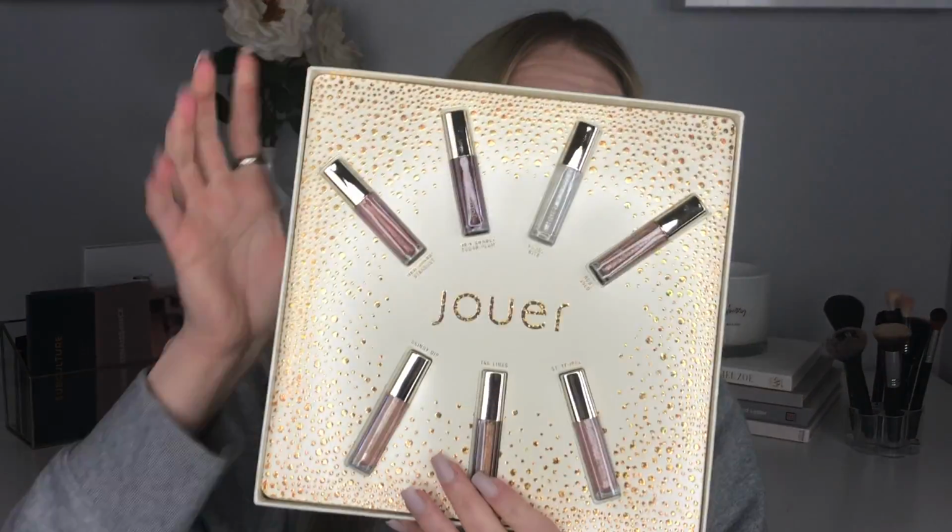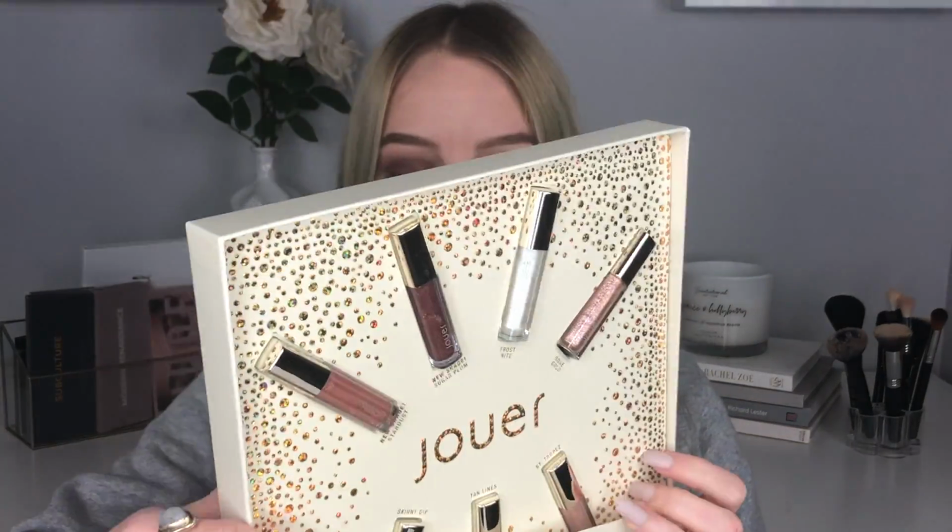So first, I got this package, which is the Jouer Best of Lip Topper Collection. This retails for $33 and it comes with 7 of Jouer's lip toppers, which I love Jouer as a brand. Jouer did have their own mystery bag, which we're gonna talk about, but I love Jouer. This is what it looks like. They are very small sample sizes, and even though I'm not a big lip topper person, I just don't really use lip toppers very often, I don't think this is a bad item.